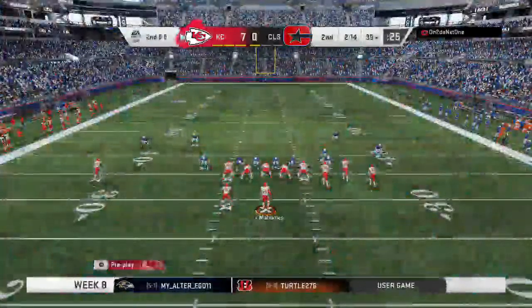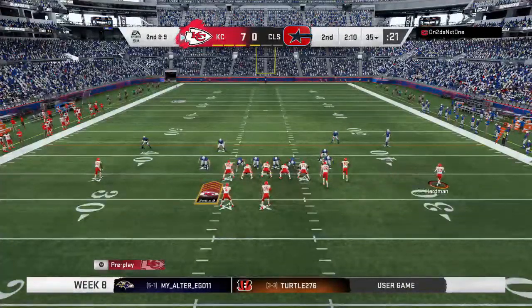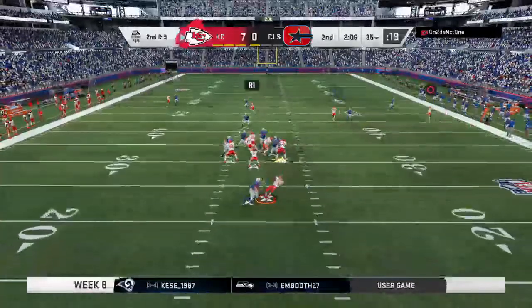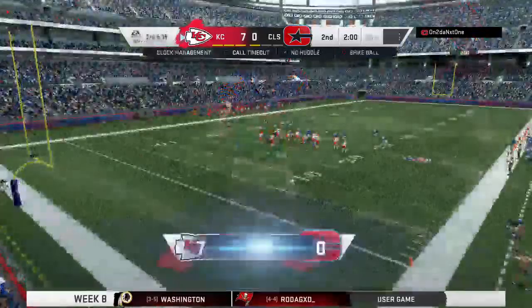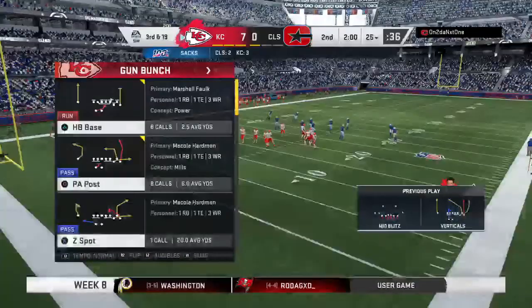The run only got a yard. Here's 2nd and 9. Here we go, from the gun, it's Mahomes. Nowhere to escape, and he goes down. Joey Bosa in there to take him down on what will take us to the 2-minute warning.